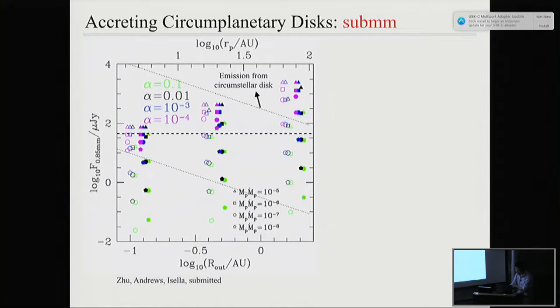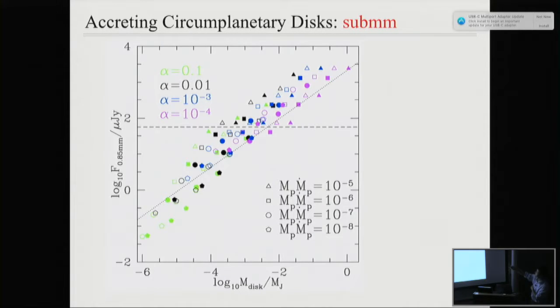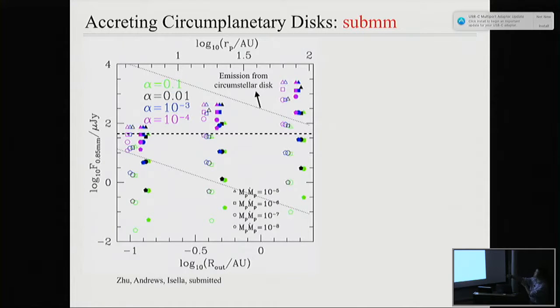And here we show all of these models, but in a different parameter space. Here is how close these objects are to the central star. So these are CPDs at 5 AU, CPDs at 20 AU, CPDs at 80 AU. This is the 5-hour ALMA detection limit. So in a lot of cases we'll be able to detect these disks, unless they accrete extremely fast with a large alpha value.